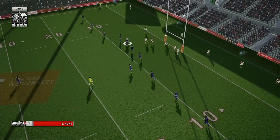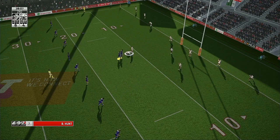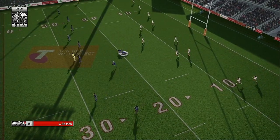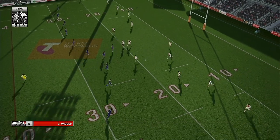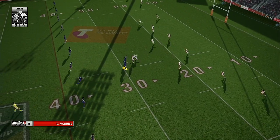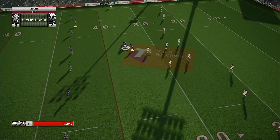Hunt, that's his second tackle. He's held there. Held, three. Back to 10. Widder passes. He's got momentum, still going. Tackle four made there. Hold the 10. Widder passes inside. Held. Fifth tackle now.